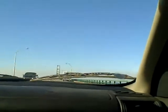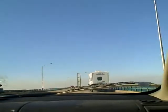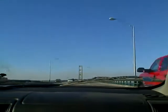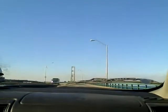Okay, see that big thing in front of us? No, not that. That tall thing? Not the thing that's passing us. That other tall thing? That is a pillar.